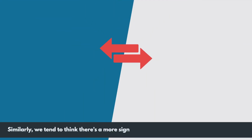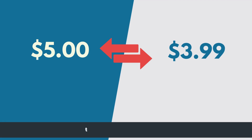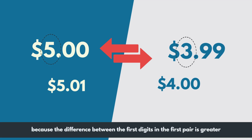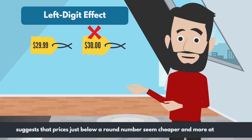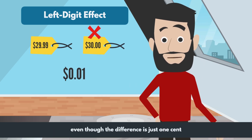Similarly, we tend to think there's a more significant difference between $5 and $3.99 than between $5.01 and $4, because the difference between the first digits in the first pair is greater. Put simply, the left digit effect suggests that prices just below a round number seem cheaper and more attractive, even though the difference is just 1 cent.